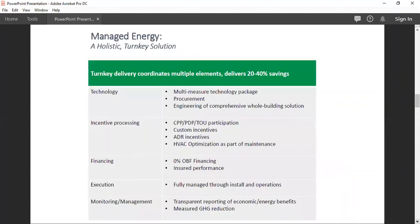So what we do is really provide a holistic solution that's turnkey. And I won't go through all the complexity of this slide. I'll cover it in future slides. But it's basically an integrated solution that requires no out-of-pocket cost and no risk for the customer. So we're really saying, these sophisticated multi-measure solutions are really where the value is. We want to educate customers on that. But in the end, it's really our expertise and our capital and our performance that is on the line.